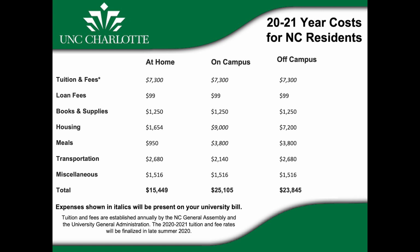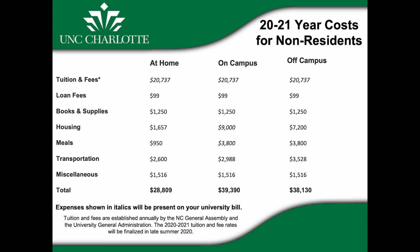Notice that this slide is for our North Carolina residents only. For our out-of-state students, we have different charges specifically with your tuition and fees, okay? So you'll see a little bit of a jump there for our out-of-state students. And again, these are estimates. They typically get finalized for the year sometime in late summer by our General Assembly.